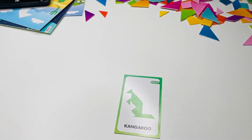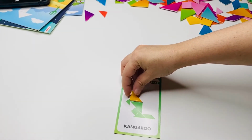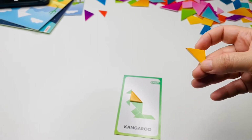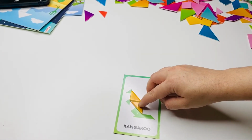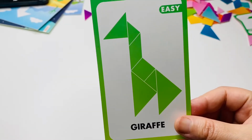Come on, let's put shapes on it. It's yellow triangle. Here it is, one more yellow triangle. It looks perfect. Now, the next animal is giraffe.